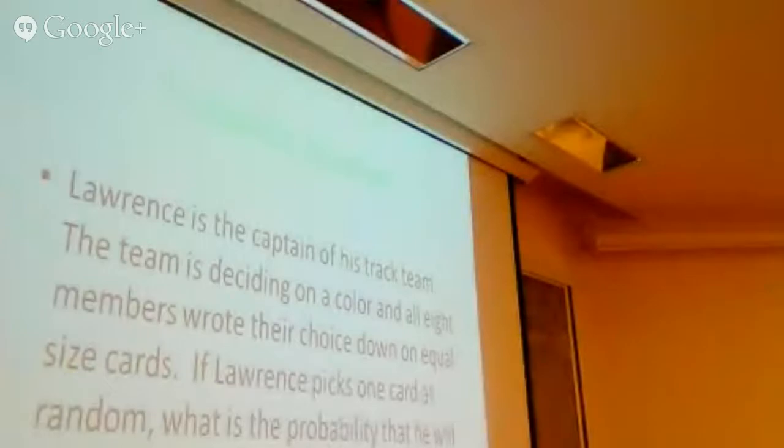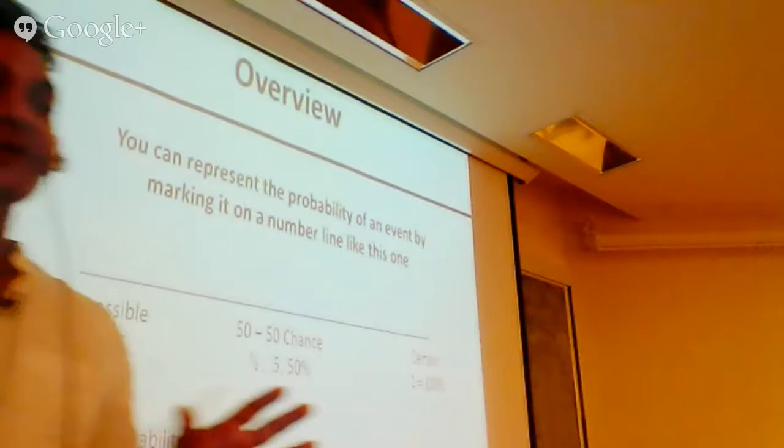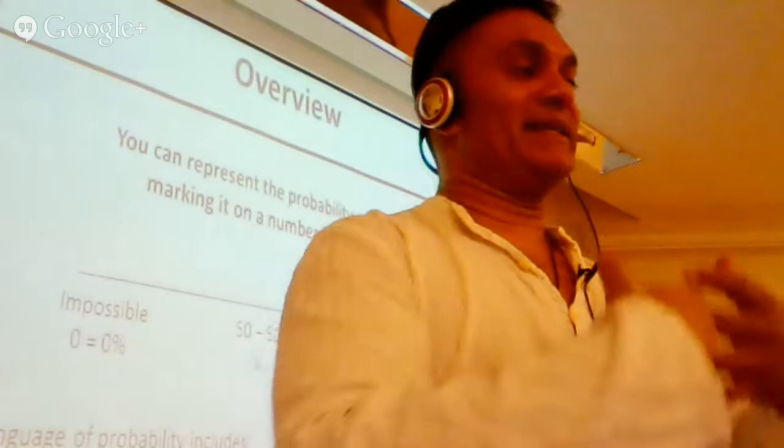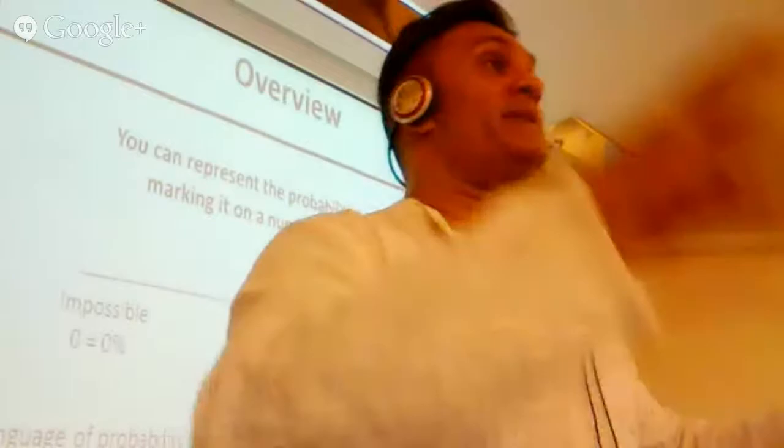Simple. So here's the overview. There's a certain language we're going to use here. An experiment is the thing that we're investigating. It's an investigation into a series of events. So Lawrence picking stuff out of this bag, that's an experiment. A trial is one time, one pick. Maybe Lawrence is picking several times, but one pick is a single trial.